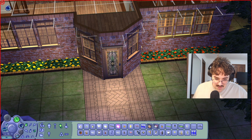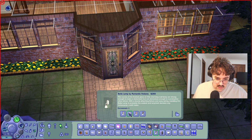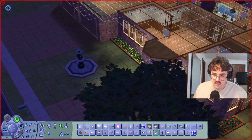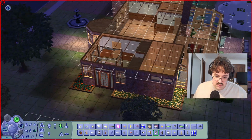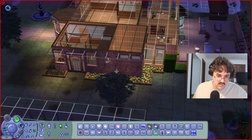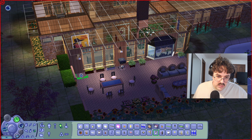Oh, I'm literally in the complete wrong category. My brain's not working. Let's just do the matching one because I quite like it. And I think we'll just go with it. Maybe we could do a different color, or I don't know, might just leave it the way it is. So I'll get some nice lighting out here. Do we want any lighting around this side? I think a little sconce there could be cute. A little light for the barbecue there, one for up here.